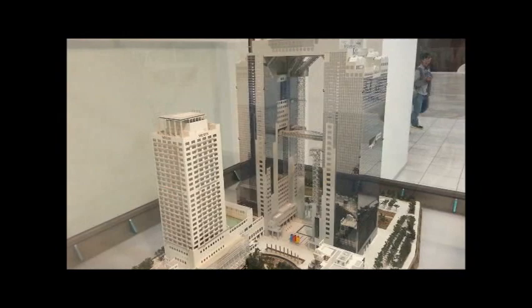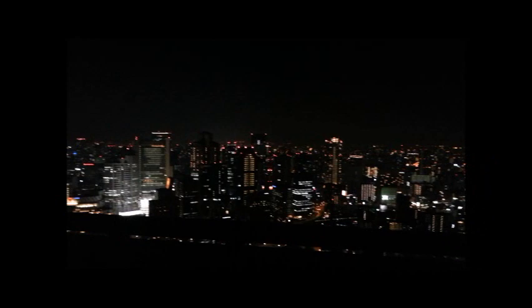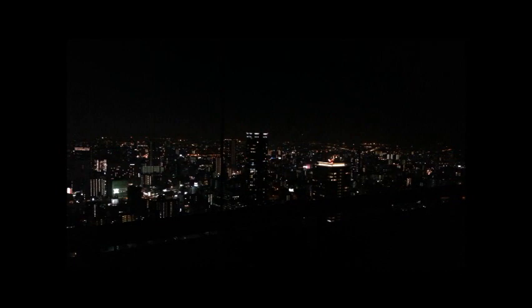Last night in Japan, in Osaka, we're going to the top of this building to check out the Floating Garden Observatory. So here's our night view of Osaka from the top of the rooftop garden observatory. And this marks our last night in Japan.